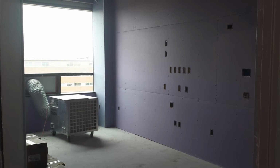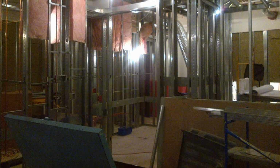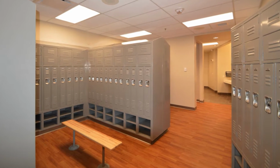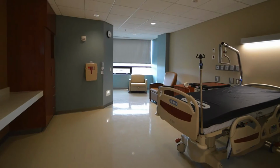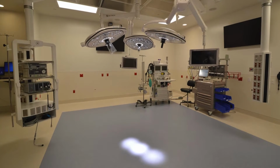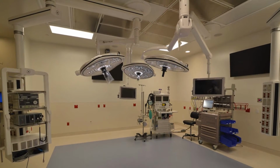A new operating room, men's and women's surgical locker rooms, pharmacy storage expansion and renovation, sterile processing expansion and renovation, respiratory therapy renovation, post-anesthesia care unit renovation, and build-out of 32 new patient rooms, all completed ahead of schedule and under budget, with over $1 million returned to the owner.